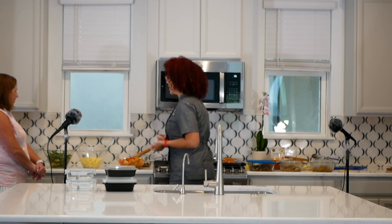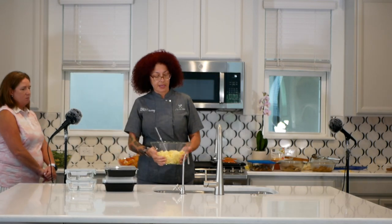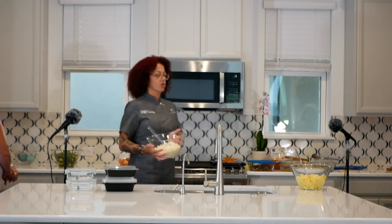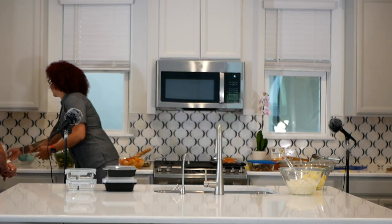Okay, so then we have, I made mashed potatoes for you. Those are my starch, I got cheesy mashed potatoes. And then I have white rice, which is very preferable with a lot of children. It's just something plain and easy. So we have white rice and then I have yellow rice.